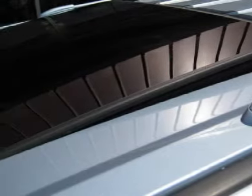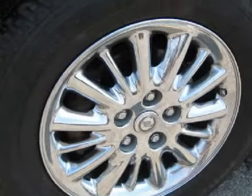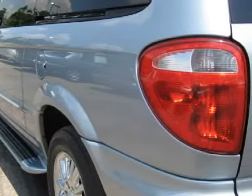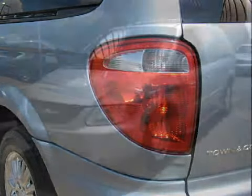This Town & Country has 132,906 miles. Call one of our friendly, professional sales staff today to schedule a test drive.